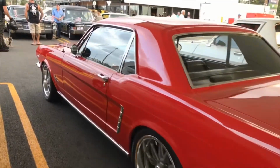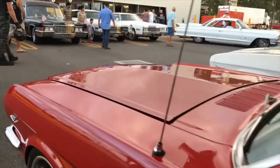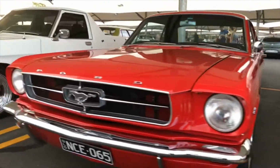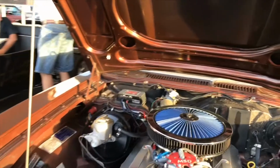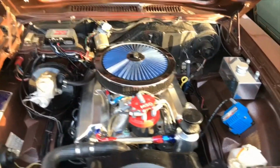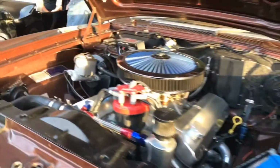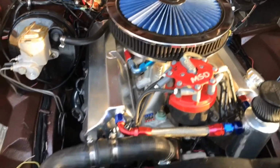Clean and tidy 65 coupe. Windows up, so I don't want to go prying inside too much, but very, very straight, very, very clean. Look at that, beautiful. Yeah, John Moore, this one's for you, mate. This is a beautiful little TC Cortina. I'm not that clued in on my engine, so I don't know if that's a 302 or a 351, but she's definitely no 6-cylinder 250, that's for sure.